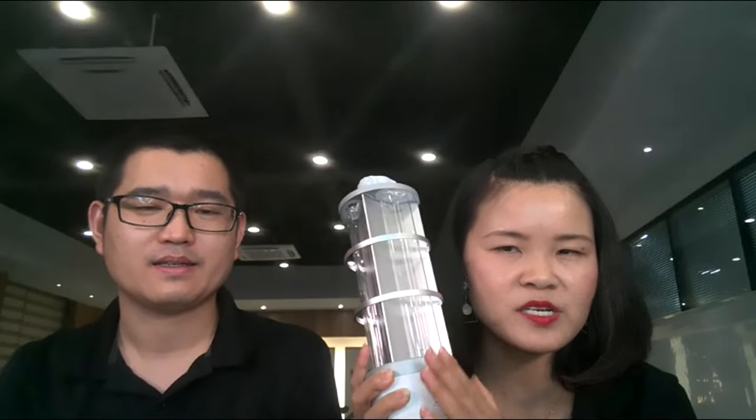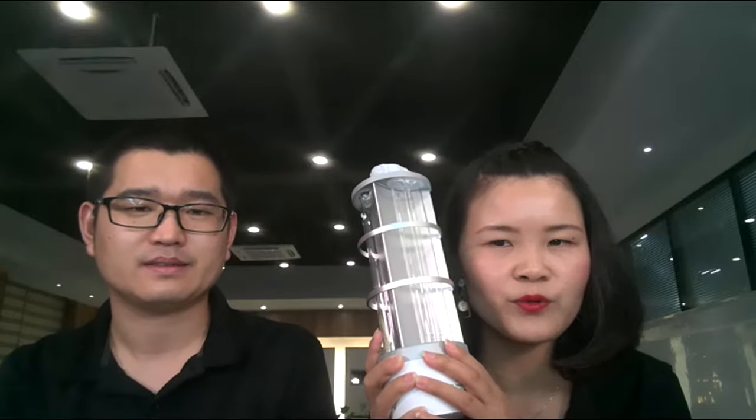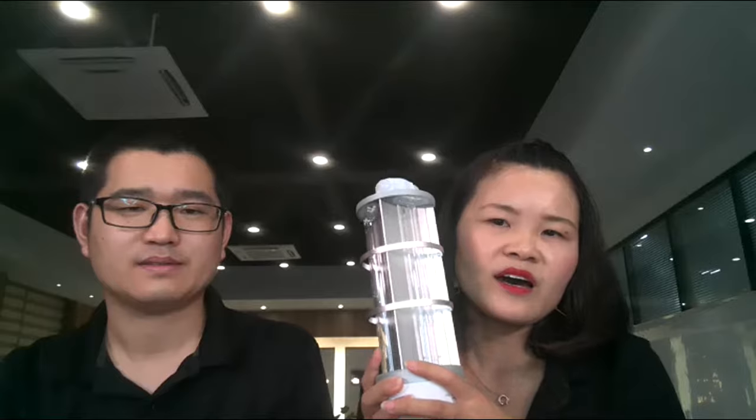For each lamp, we have one user manual and also one remote control. I have some customers who ask: I have many UVC lamps, but there are so many remote controls, and I have to control them one by one. I think it is very complicated. So can I control many lamps with one remote control? Yes, it is available. One remote control can operate several lamps, but you have to match your remote control to all the lamps you want to control.